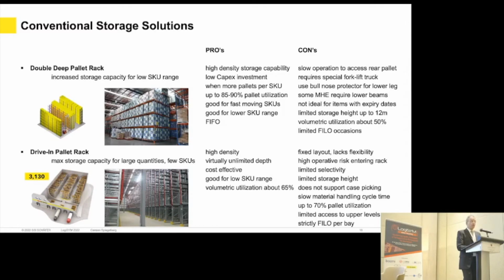Then we have more dense options, provided the material handling equipment is in place. We can configure the pallet racking in a double D configuration, which gives you a little bit of constraint because the back pallet in the end is not immediately accessible. It could lead to mistakes, will lead to additional handling if you have an extremely high SKU range, but at least the density can also be improved.